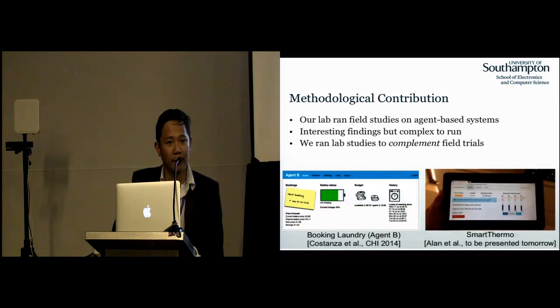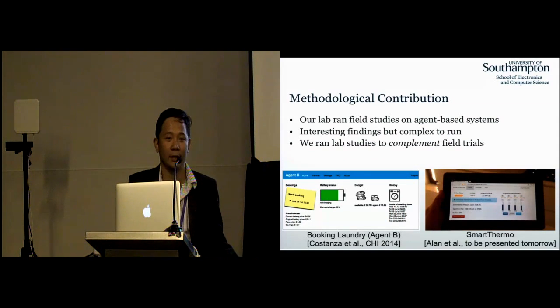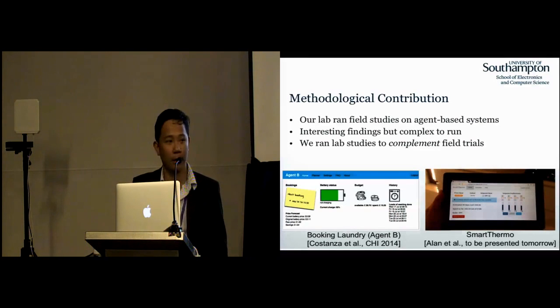Another contribution of our work is in the way that we study this interaction. Most of the work that studied interaction with autonomous systems has been done in the field trial, especially because these are energy-related contexts. An example of that is the work by Costanza and others, and also Alan and others, which will be presented tomorrow here at CHI as well.